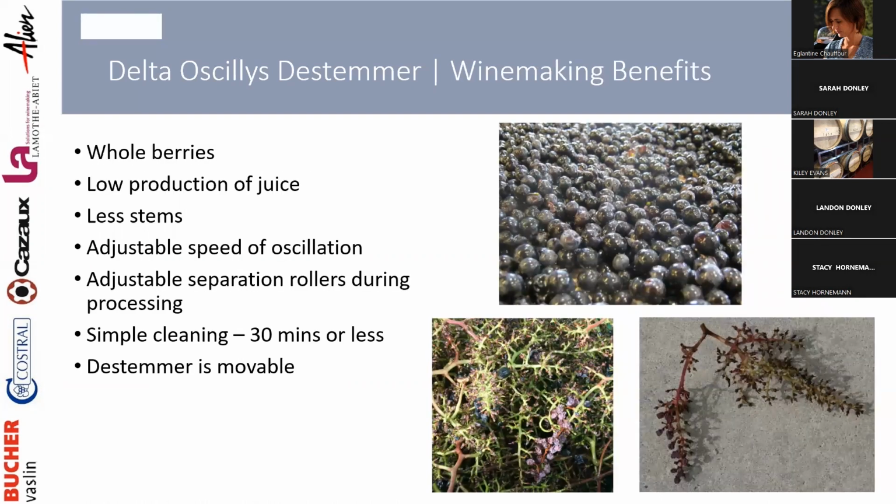The overall benefits of using our Oscillys destemmer: you're going to have more whole berry, less breakage of berry, which gives you higher yields, less loss of skins through your post-vibrating tables or in your optical. You're going to have a lower production of juice, so less table saignée and overall higher yields. Less stem breakage from the gentle destemming, less green material into your tank.